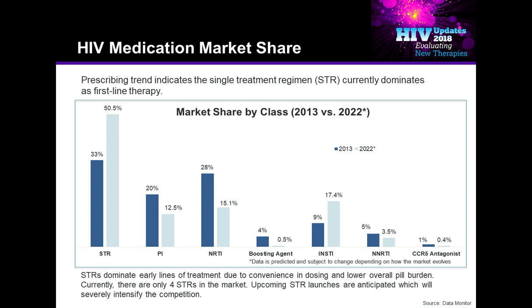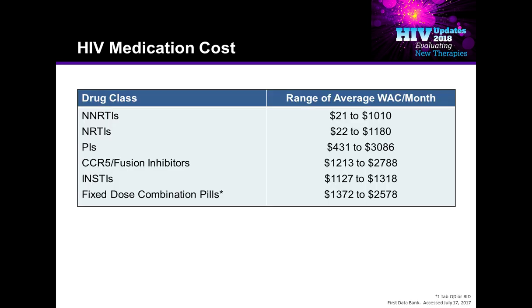So the medication market share. The market share by class continues to evolve, and you can see in the light blue is 2022 versus a few years ago, 2013, the dark blue. And basically the story of this slide is that the single tablet regimens will dominate the market share going forward. They can improve adherence. They have less pill burden, thus improving adherence, and are really becoming the drugs of choice for the future. So in saying that, let's talk a bit about the cost of these medications.